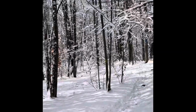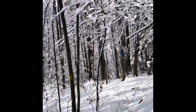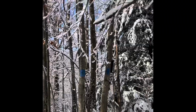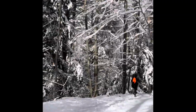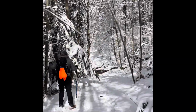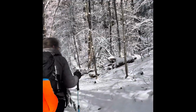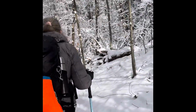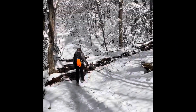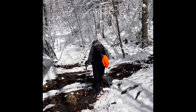Okay, so that's the end of the yellow trail. We actually did some butt sliding down some of it. It was pretty steep. Back out to the blue. I would say that yellow trail does make it considerably shorter to the top, but today we could slide down it. Yeah, we slid down, so now we're back out to the little water crossing we had here. There was no trouble getting over this.